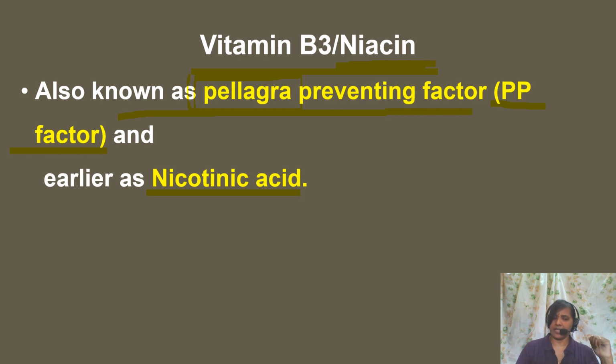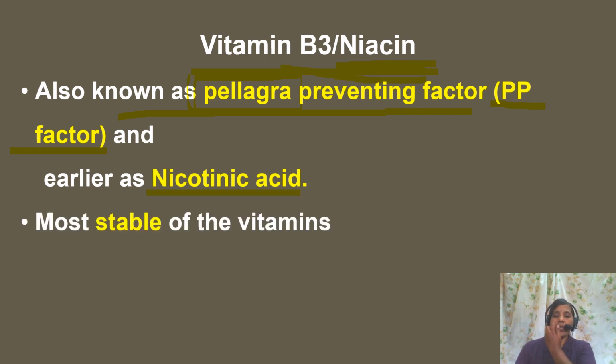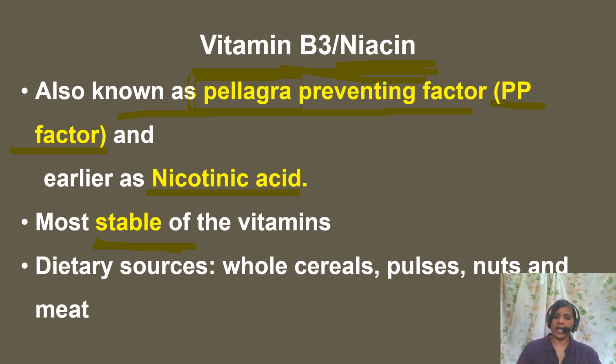One very interesting thing about this vitamin is that it is the most stable of all the B complex vitamins. Hence, it is not lost during cooking. Stable in the sense that it is resistant to heat, oxidation, and alkali. Hence this vitamin is the most stable of the B complex vitamins. If you look at the dietary sources, whole cereals, pulses, nuts, and meat are good sources of this vitamin.